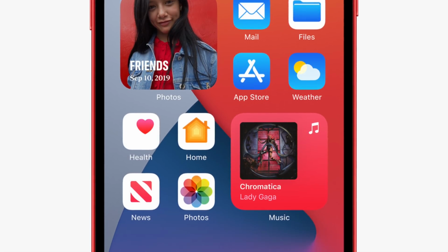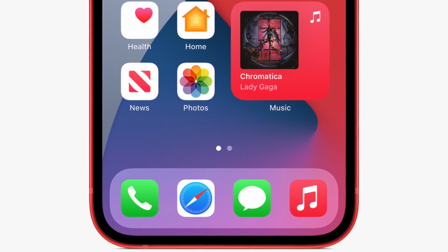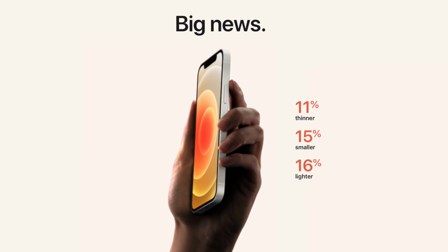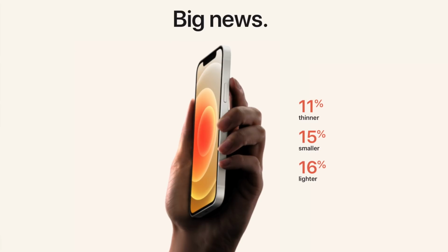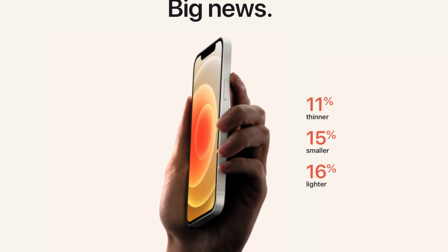That is thanks to the reduced bezels on the front of the display because Apple is now using an OLED display panel rather than an LCD panel. Overall, the regular sized iPhone 12 is 15% smaller, 11% thinner, and 16% lighter than the previous iPhone 11.